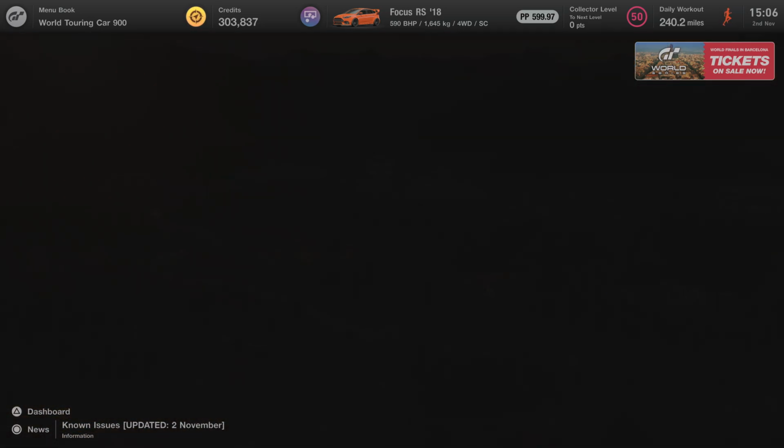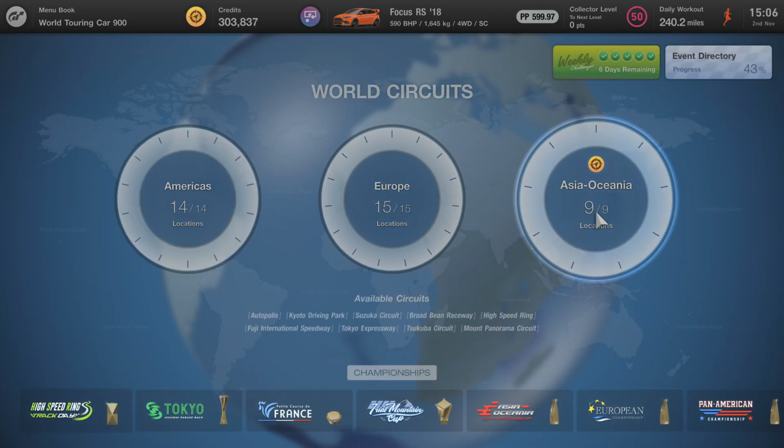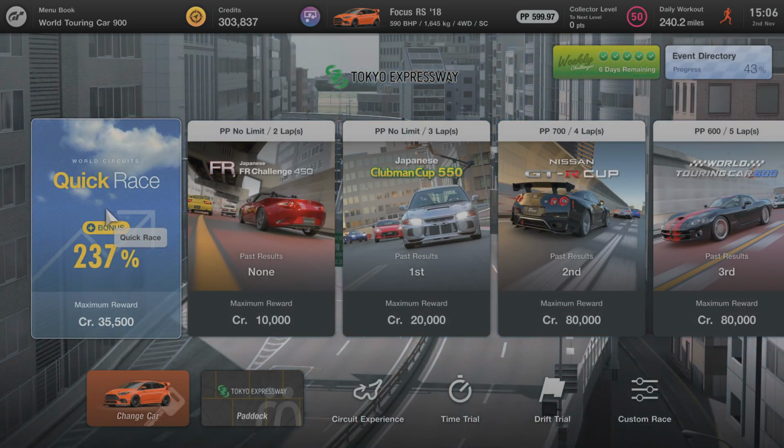But anyway, I am going to do the Tokyo Expressway. I'm going to try and do it just to see what time we do it in, and if it's going to be, I say easier. We won fairly easily, to be honest.